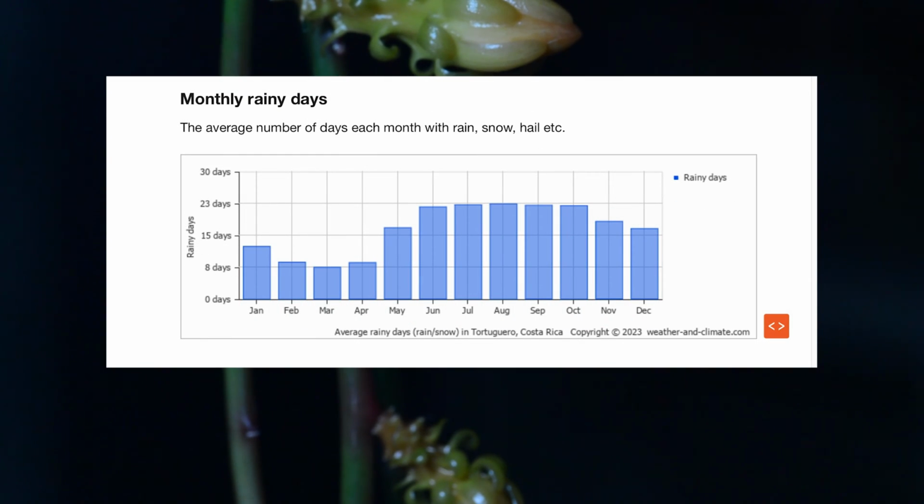So now if I look at the monthly rainy days, again, we look at March, which is probably the driest month. There's 8 days worth of rain, 8 days where it actually rains. Again, it's like springtime here. And then if we turn around and look at that really wet season, we see that it's raining 23 days out of a month. That is incredible. That is a lot of rain.